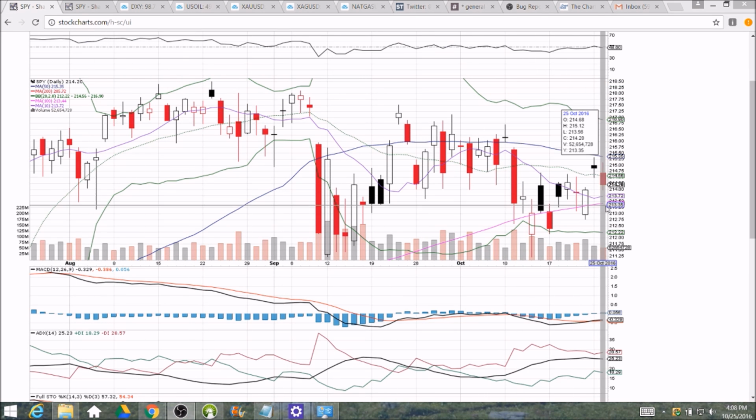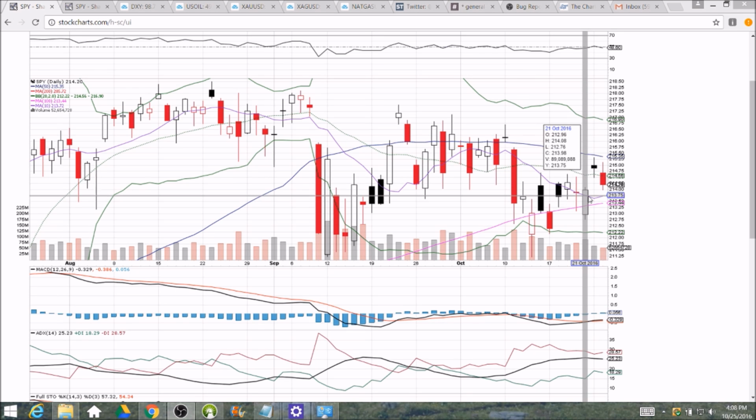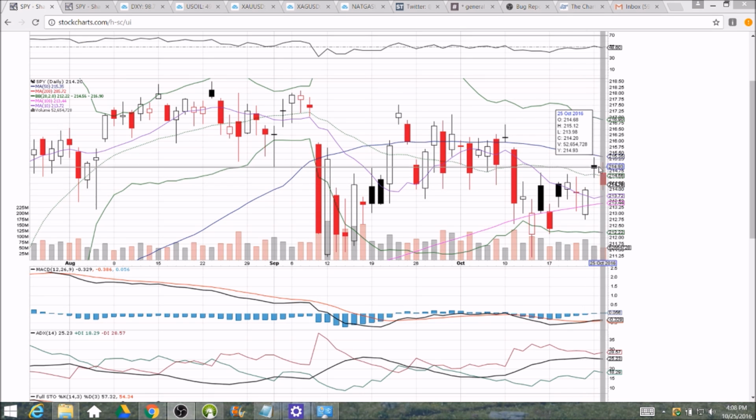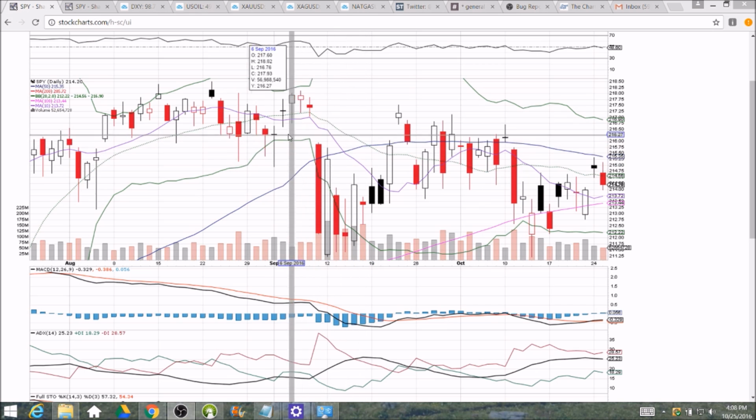So from here, we've got support of the 10-day moving average, which is going to be in the upper 213.70s. We do still have that bullish MACD cross to keep an eye on, and it filled the gap to the downside, so now we'll see if the bulls show back up and try and get back up towards the high of yesterday, 215.32.